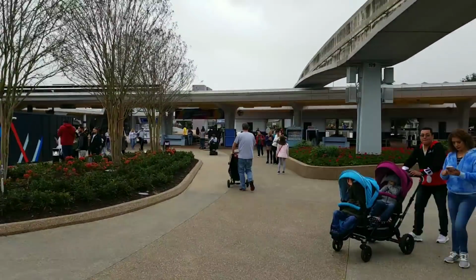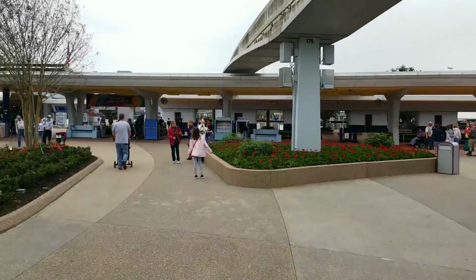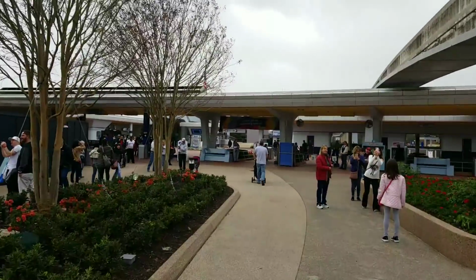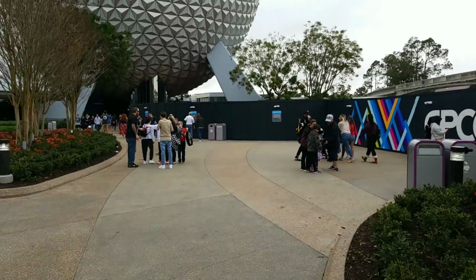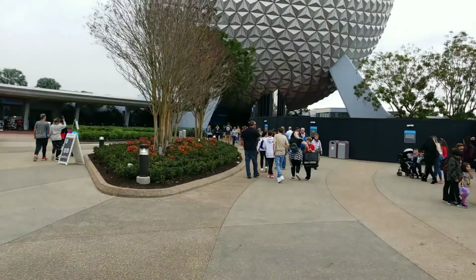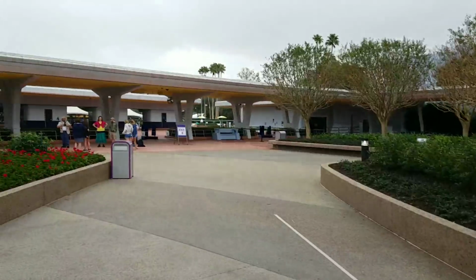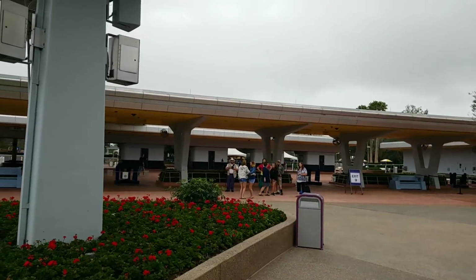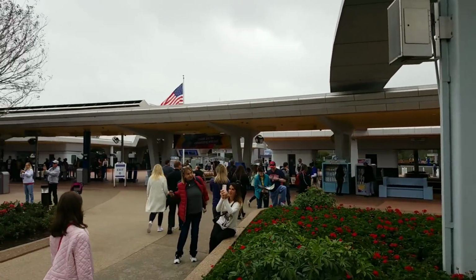But this is your only exit right now. Entrance and exit is all over to the right. They did have the Disney photographers out here, but probably because of the little bit of rain that we had, they have gone in. They just moved back under the awning here a little bit, so you can still get your Spaceship Earth picture, no problem. There's another photographer over there as well.